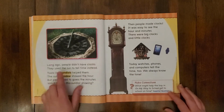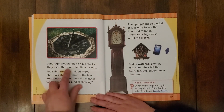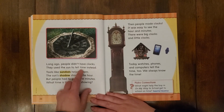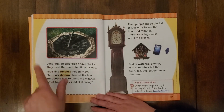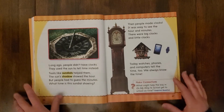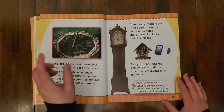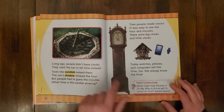Okay. Long ago, people didn't have clocks. They used the sun to tell time instead. So I don't know if you've ever noticed, but when you're outside, the sun actually moves. Well, the sun doesn't move, but it seems as though the sun is moving. The earth moves around the sun. So that means that on a sundial like this, it would cast a shadow.